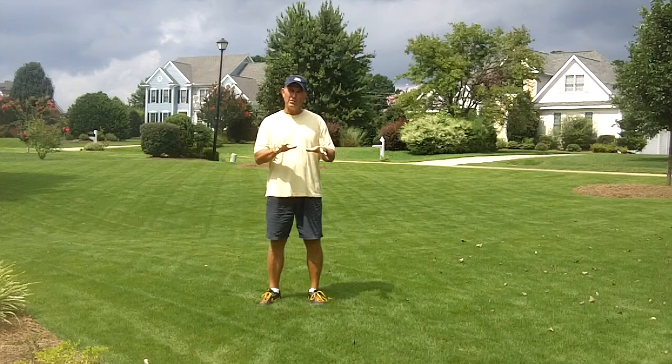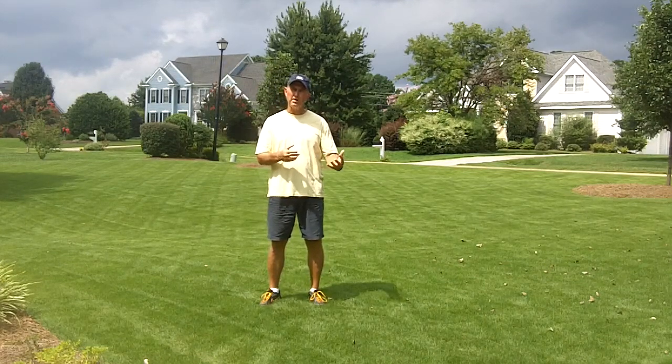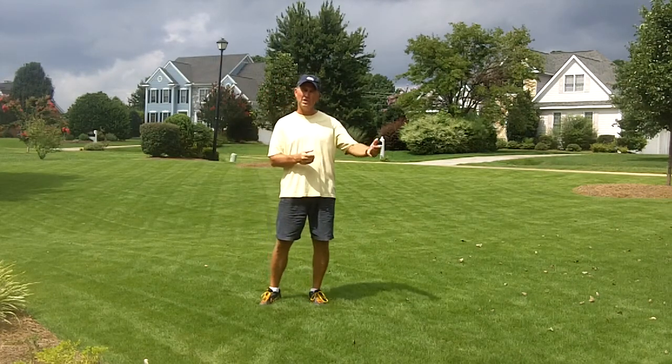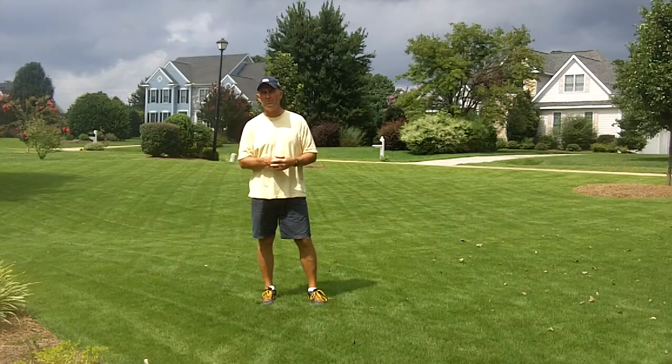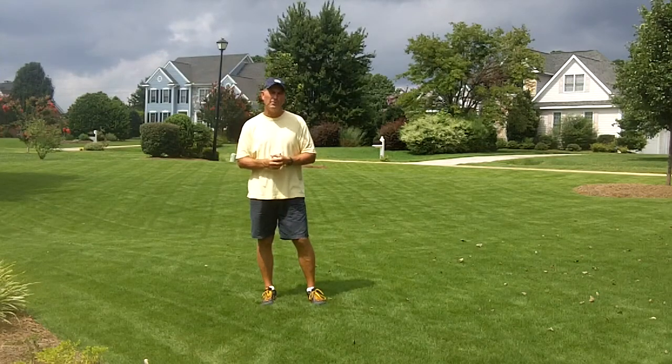So think a little bit about the type of turf you've got, the environment you're in, and how that all interacts together with the pest and the pressure that the pest puts on it, perhaps at a very challenging time of year for the grass, which means fewer insects can cause more damage if they're attacking it when the turf is already stressed.